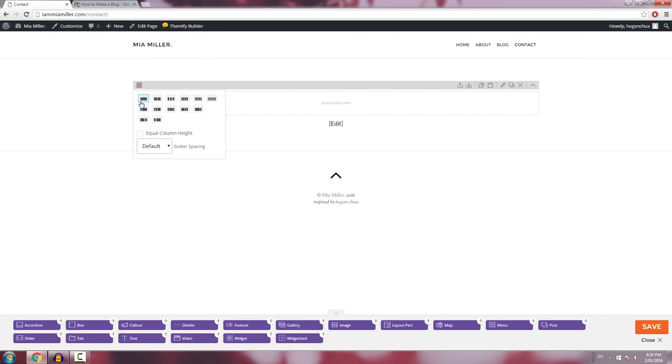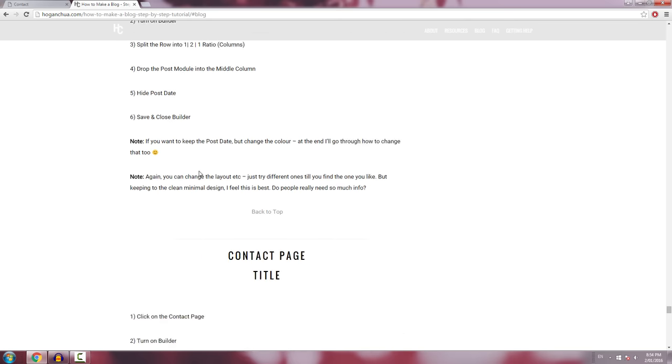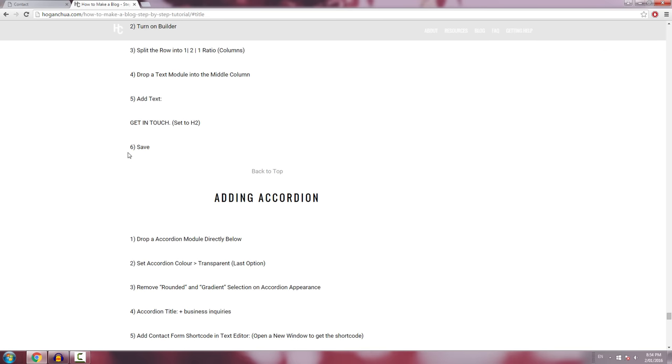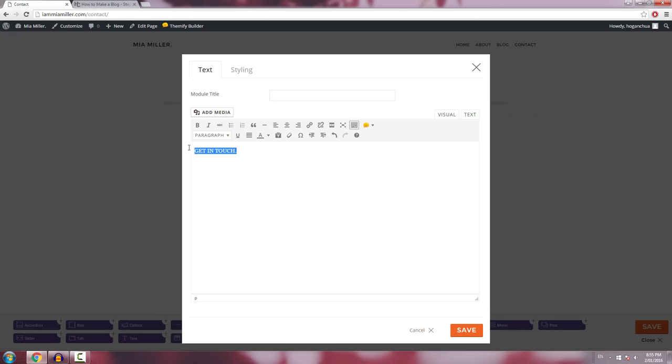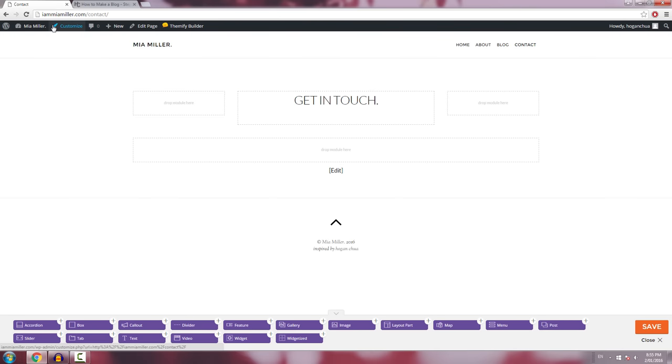And basically, we're going to set the columns to the same as we did for the blog, okay, because I like that layout. And what we can do now is drop a text module into here, and then we can type in some text, but I'm kind of lazy, so I'm just going to copy that text directly from here and set that to H2 tag. Remember, we set the heading 2 tag already in the easy Google fonts, so that's going to default into the font that we set before. Okay, and then we're going to click on save, and it should actually centerize because we set the align center earlier on.